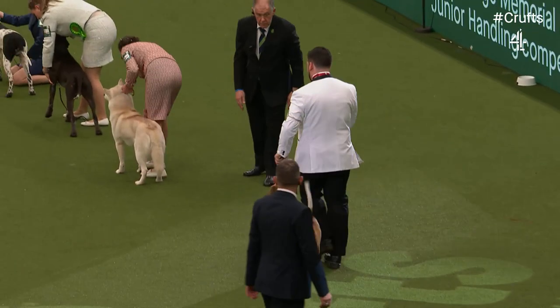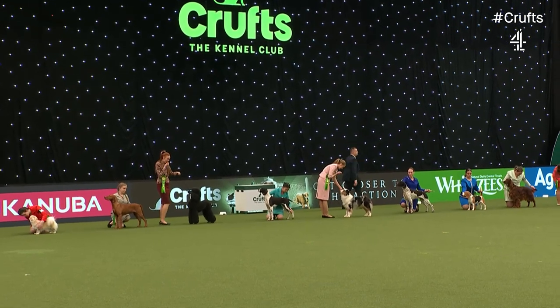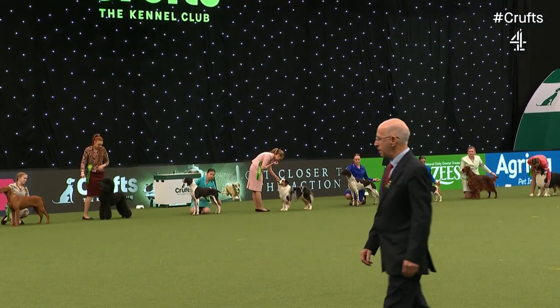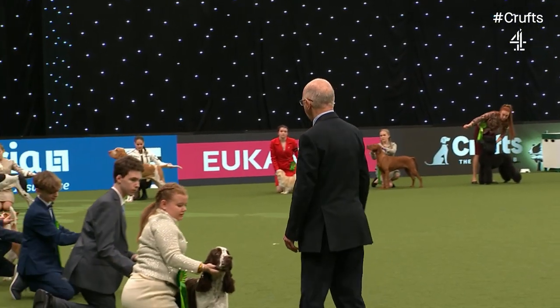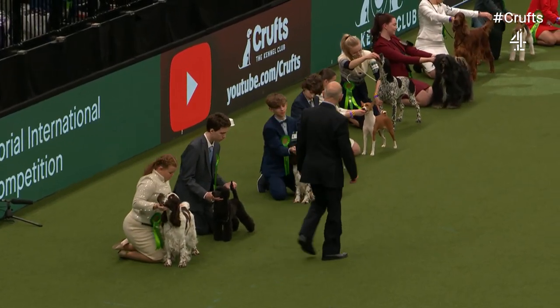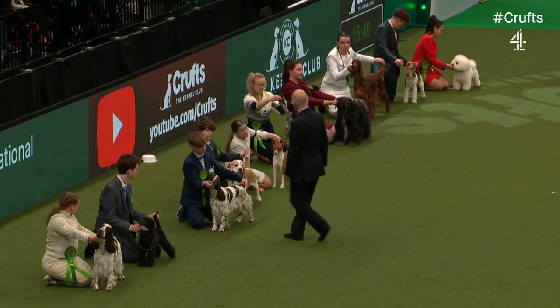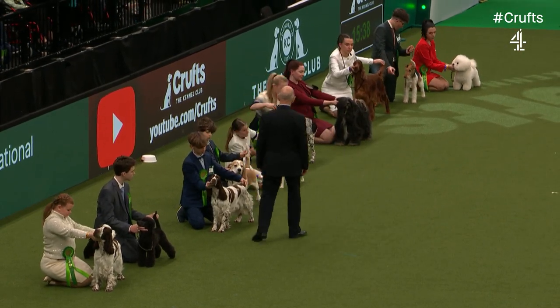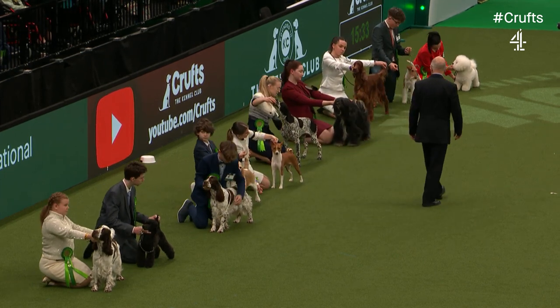So the biggest thing to remember in this competition is that our judge isn't looking at the dogs. Our judge is looking at the handlers. So obviously they're a partnership. And the whole point of the handler is to show the dog to best advantage. So the handler should know how to stack and present their breed so that it looks its very best and they're there in the background.